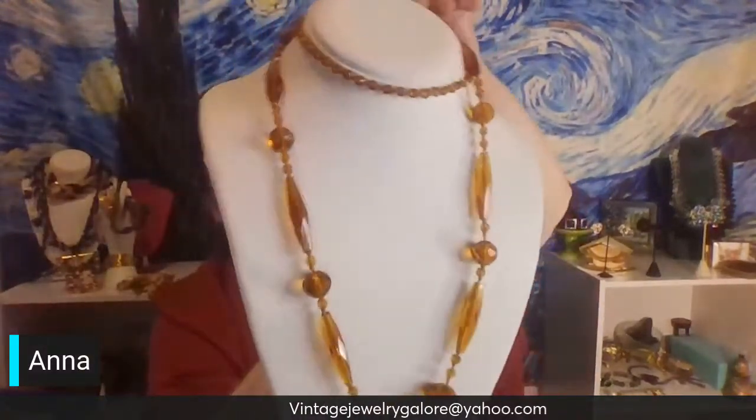But this is pretty. This is old glass, and I have a red one I need to string up.